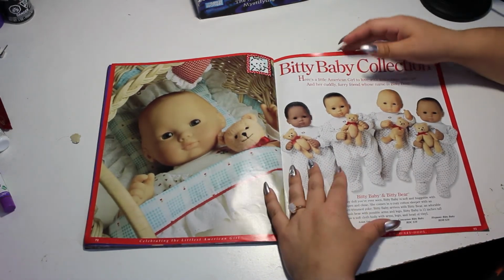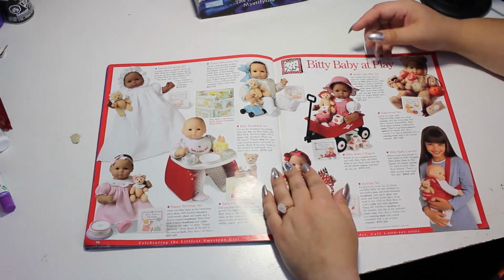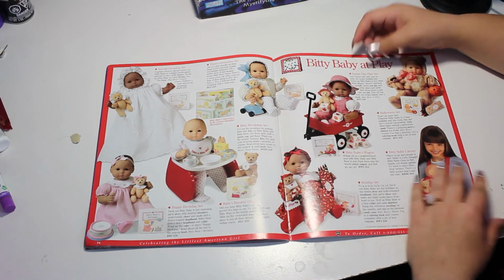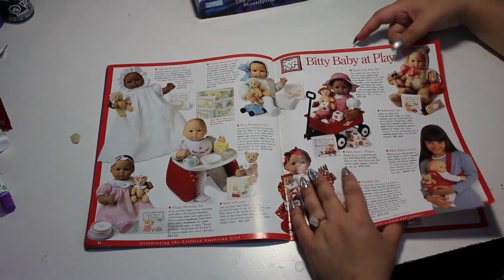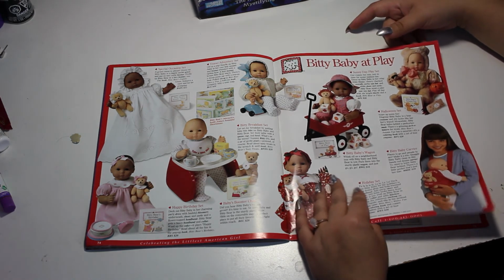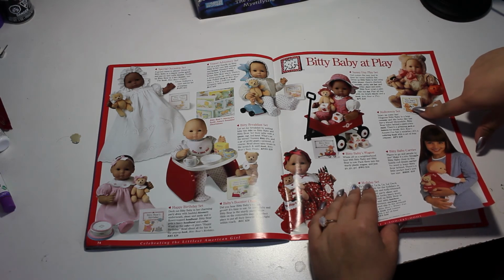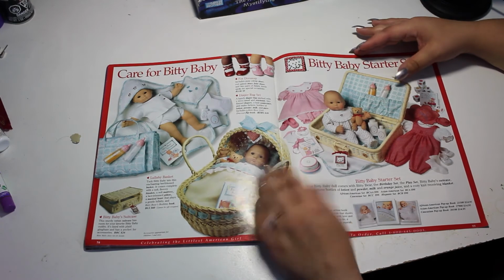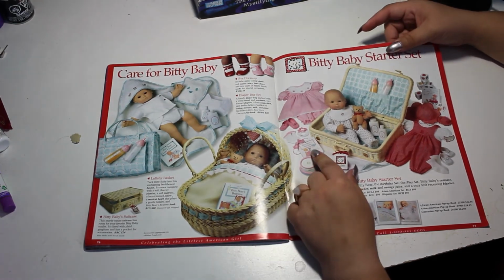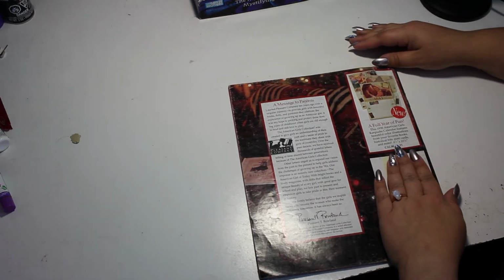Bitty Baby! Why? Bitty Baby's fine, I guess. I remember being really excited to look at all the different Bitty Bear costumes, but I didn't care about Bitty Baby. I was, like, way old. I had no need for a baby doll at this point in time. But, like, I just loved the illustrations of Bitty Bear and the little board books. So cute. Bitty Bear's bedtime, Bitty Bear's birthday, and that is it for the American Girl catalog.